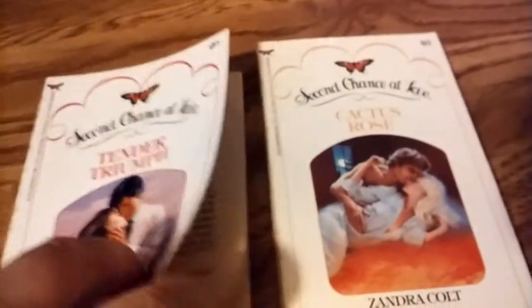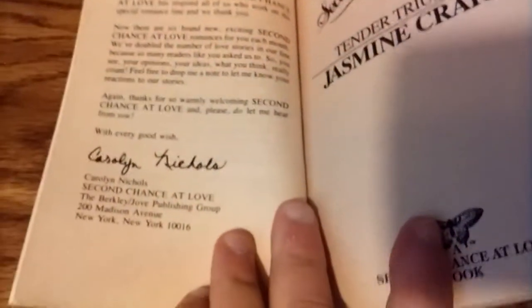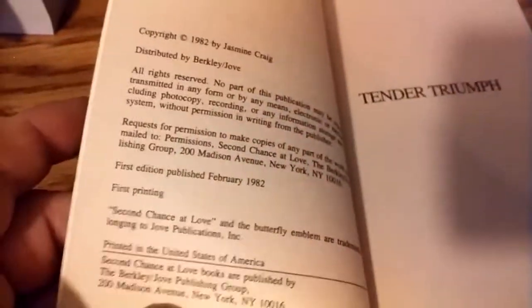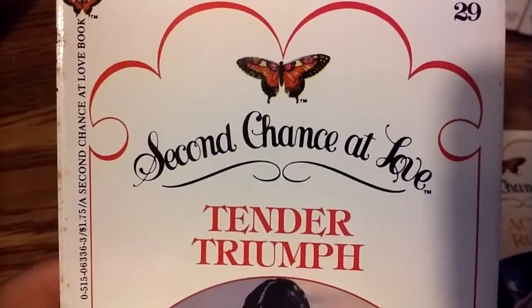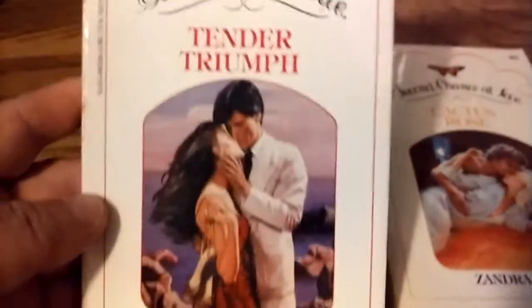I believe the founding editor was Carolyn Nichols. Yep, and they would always have these little editorial page introductions to the books each month. So Carolyn Nichols was the first editor, and this is book number 29. Originally, they would have that butterfly emblem on there, and they had a look that was similar to both Harlequin Presents and Silhouette Romance, and Candlelight Ecstasy at that time too.